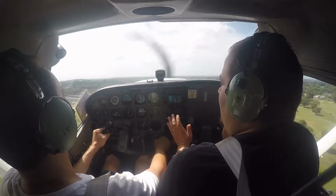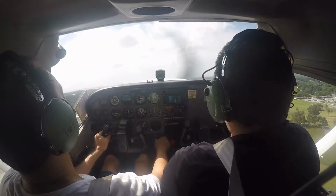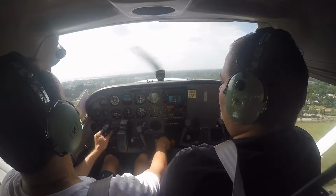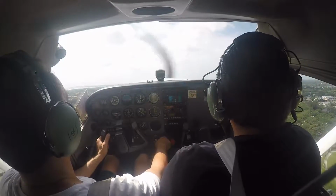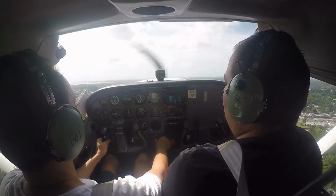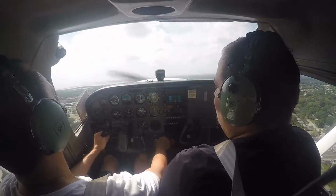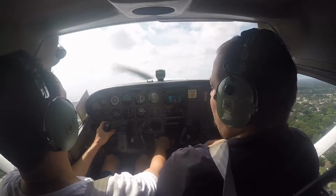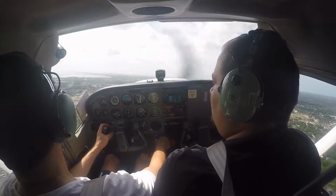So keep our speed at 80 knots. Excellent. Center line. Excellent. Clearwater traffic, Cloud Radio Hotel Series on final 16, Clearwater. So when we make the call, what are we going to say? Left crosswind 16. Turning left crosswind 16. You can turn. A2 Romeo, turning left crosswind 16, Clearwater.